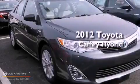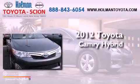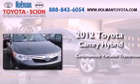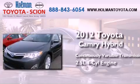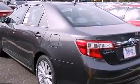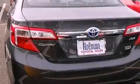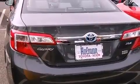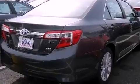This is a brand new 2012 Toyota Camry Hybrid. This four-door sedan has a continuously variable transmission and an inline four-cylinder engine. Its top features include traction control and stability control systems, an iPod-ready stereo system so you can take your music with you, aluminum wheels, and a tire pressure monitoring system.